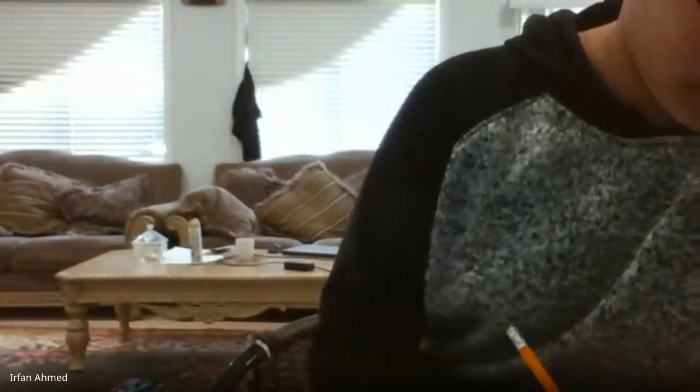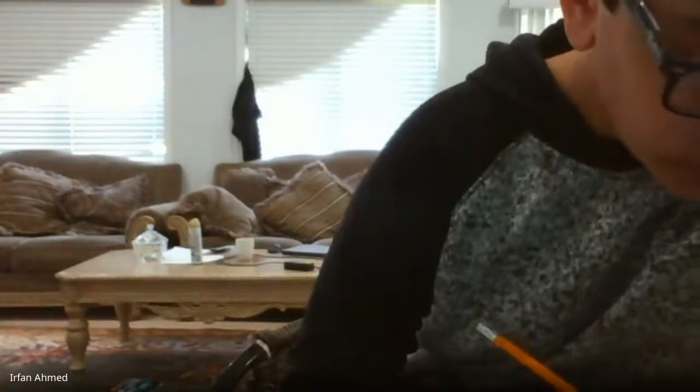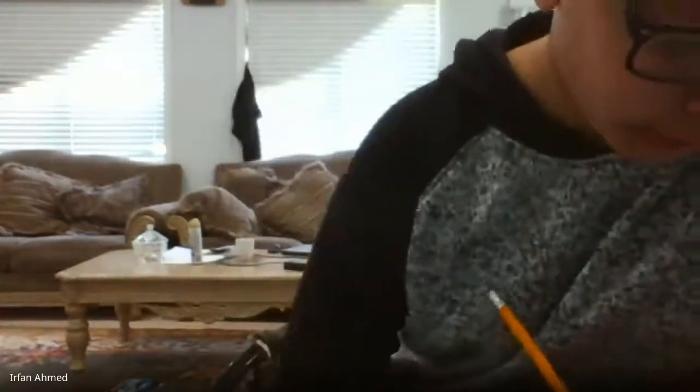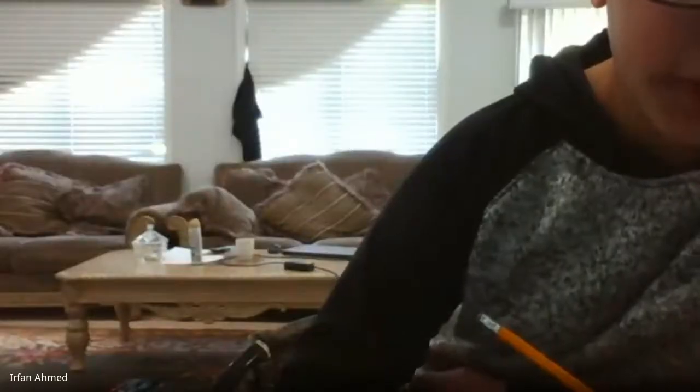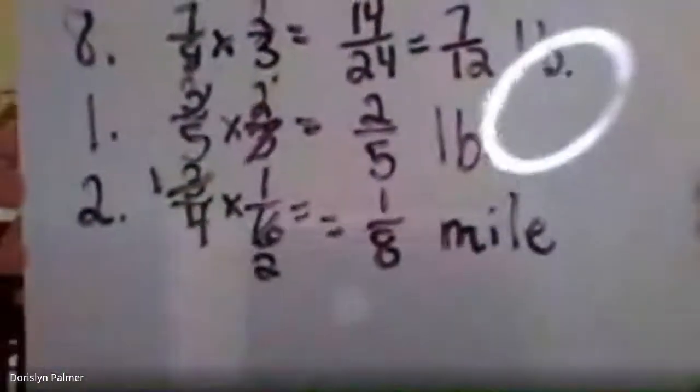Number 2. Oh, no, I did Grant. Irfan, you're number 2. The waterfall trail is 3/4 mile long. At 1/6 of the distance from the trailhead, there is a lookout. In miles, how far is the lookout from the trailhead? What did you get? So I got 3/24. Good. And now, can you reduce that? You can divide both by 3. I can divide both by 3. So then 1/8. Yep. 8 on the bottom, 1 on top. Good job. 1/8 mile.